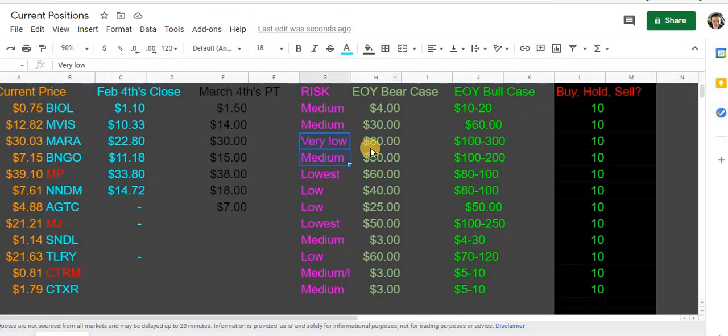And before I do that, I literally forgot, I didn't even go over the price targets. End of your bear case 30, end of your bull case 60. I should honestly upgrade this. Okay, that's it. I've got a couple comments.